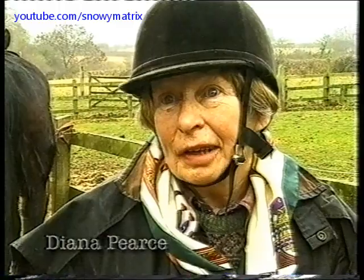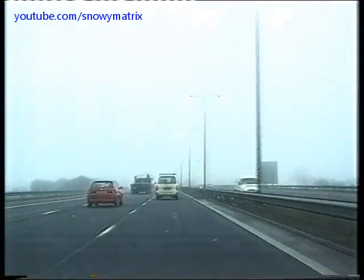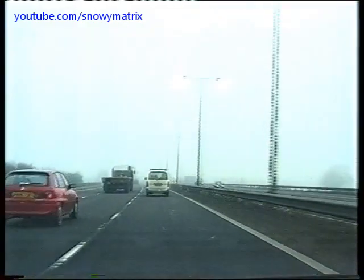She's terrible. The dispute between the Masters and Somerset Council was the subject of an inquiry 18 months ago. Both sides are awaiting the result. Meantime, Diana Pearce is not about to give up. Because it's there, and because it is a legitimate route, and without it, the riding in this area would be greatly impoverished.